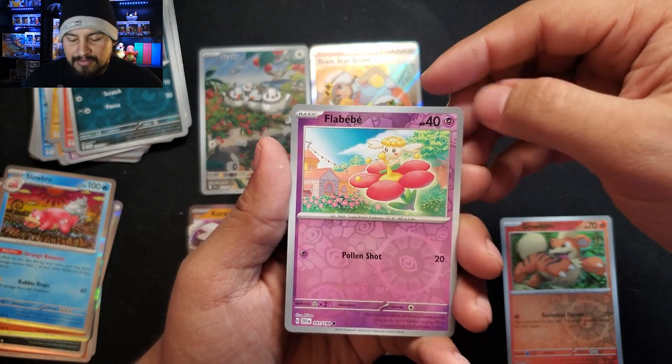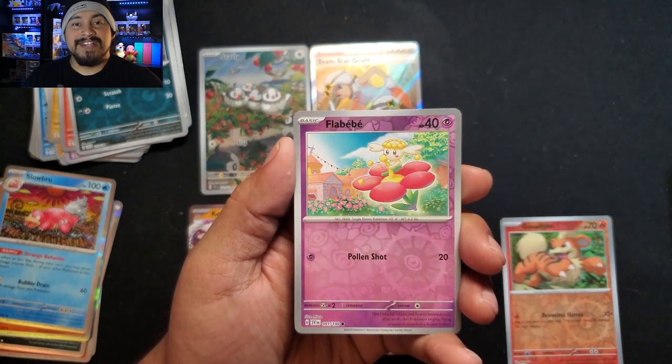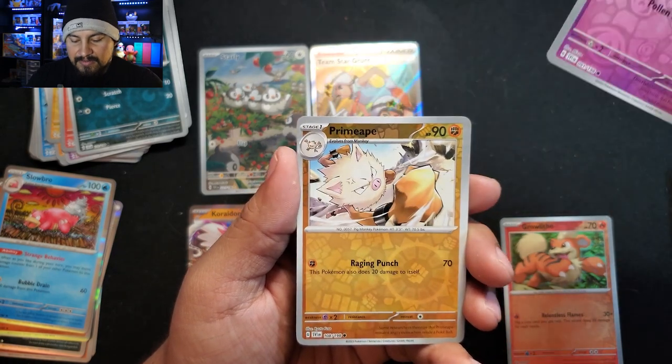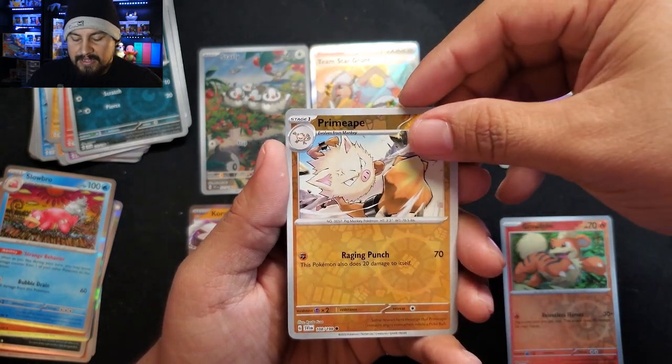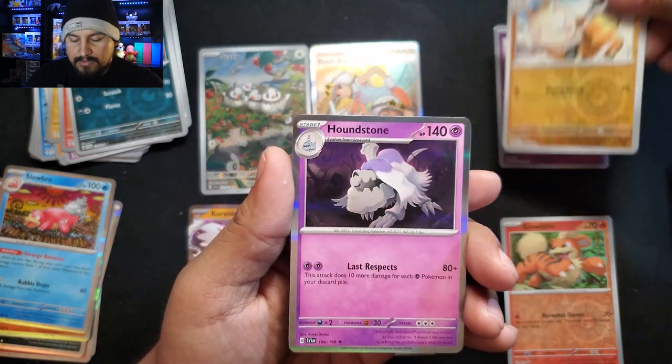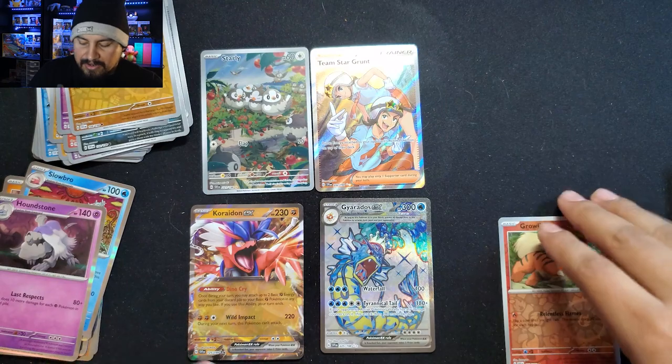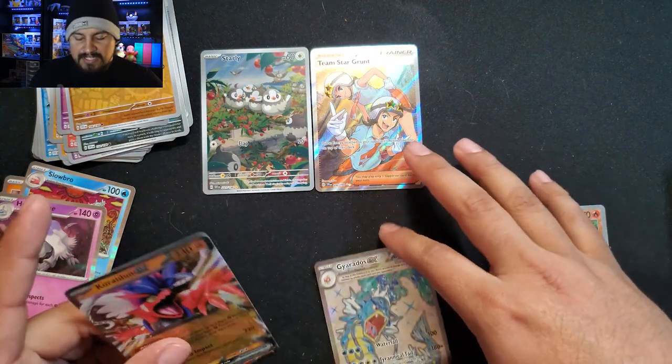I do like the double reverses. It's going to make doing the master set a lot easier. It really is. That's really nice. Primeape and Hollow Houndstone. All right. So not a bad haul overall. Did get 2 full arts.